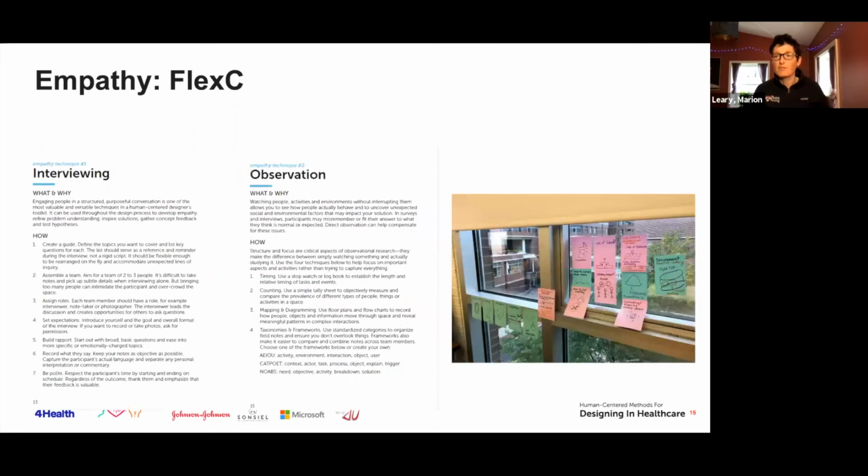The Flex C group were focusing on young millennials who had irritable bowel disease. During the empathy phase, you go out and you interview and you observe the people who are experiencing this problem. You put yourself in the context of where the problem is taking place, so you get a richer, fuller understanding of that problem.